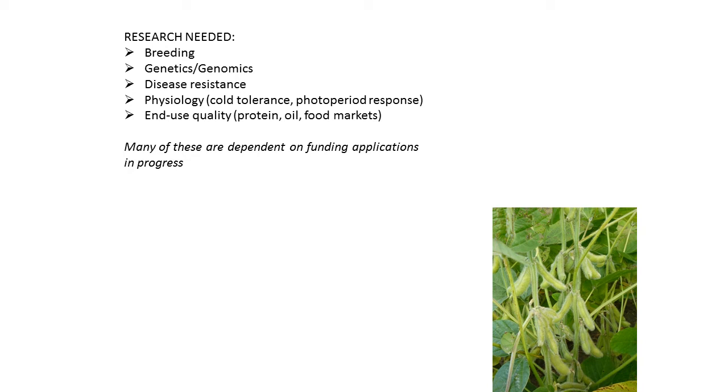At this point, we grow soybean with minimal disease issues, but we know over time they will come. The physiology aspect that Elroy alluded to with temperature, photoperiod, we need to study that a bit more under the conditions of the prairies, and then end use quality. So there are many applications for funding on these topics. Maybe audience members who are part of selection committees, if you want better soybeans, please give these some consideration.